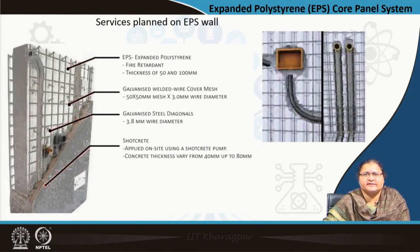Considering you as architecture students, you may have covered the services part or you may not, but these require a lot of conduits that are to be drawn. So, this EPS or any hollow section may allow you to plan for the service lines, but if it is not planned for, it becomes a problem for the entire process. Here you see on this EPS section, all the service lines are being made and only after that, leaving the openings not to be sealed, the shotcrete is being applied. So, this is partially taking care of the service lines.